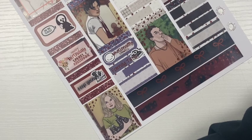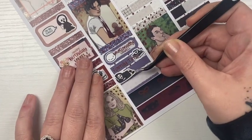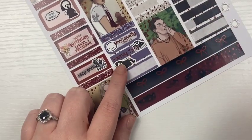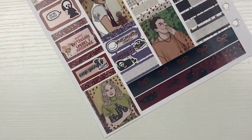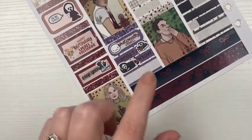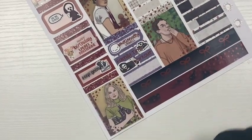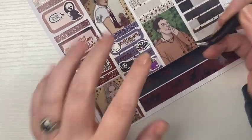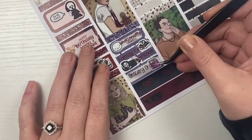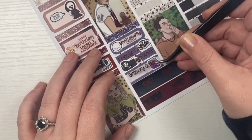And then I worked out. So, for the working out this week, I have this little ghost face on the phone from Fox and Cactus, and then the workout script that's from the foil bundle. And then I did order groceries, so I have this grocery bag icon from my shop, and then grocery order script.